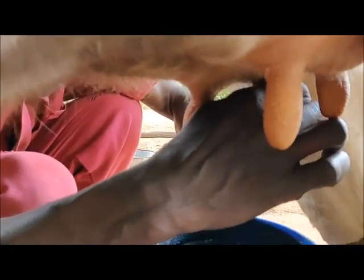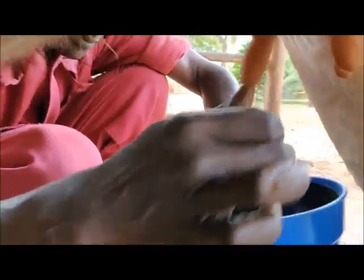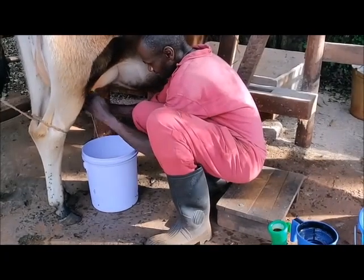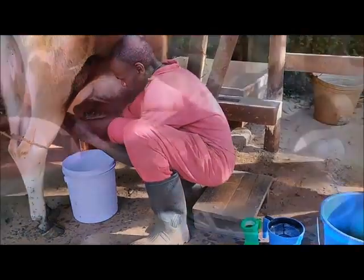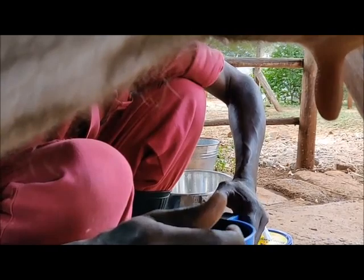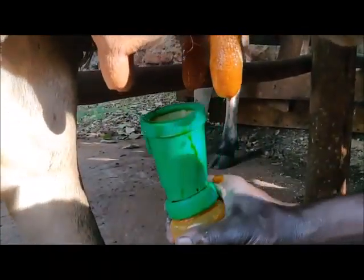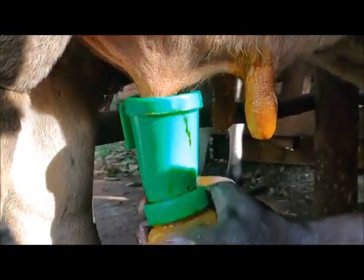3. Check for mastitis using a strip cup every day. 4. Always milk animals with mastitis last, and milk the infected teats of these animals last. 5. It is highly recommended to disinfect the teats after milking.